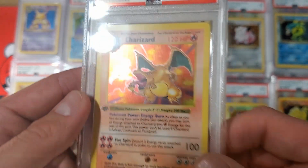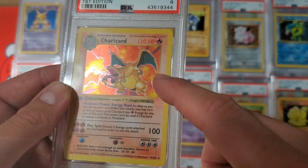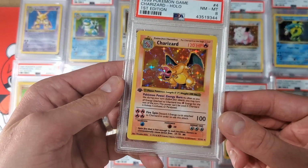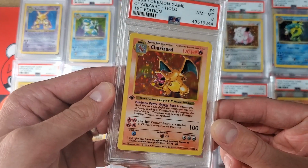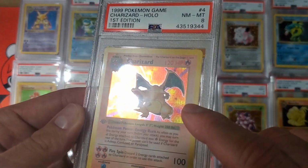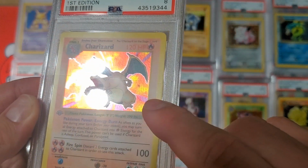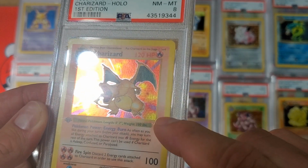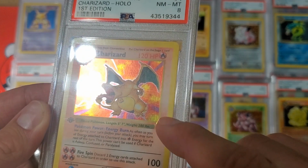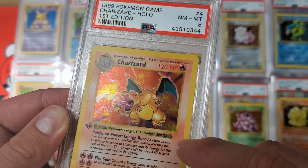Just to show you everything, the Holo, I don't know how well I'll get it to show up. There is a scratch there. So to me, that scratch, coupled with, centering actually looks pretty good. But that is a fairly, let's see if I can get it. Yeah, I guess it's fairly faint, but there it is. I mean, as far as eye appeal goes, that's a fairly bad scratch. Like, it's on the Holo. It takes away from the presentation.